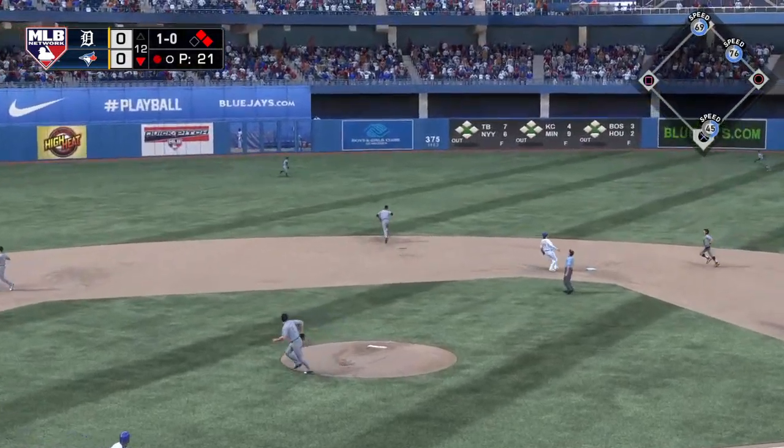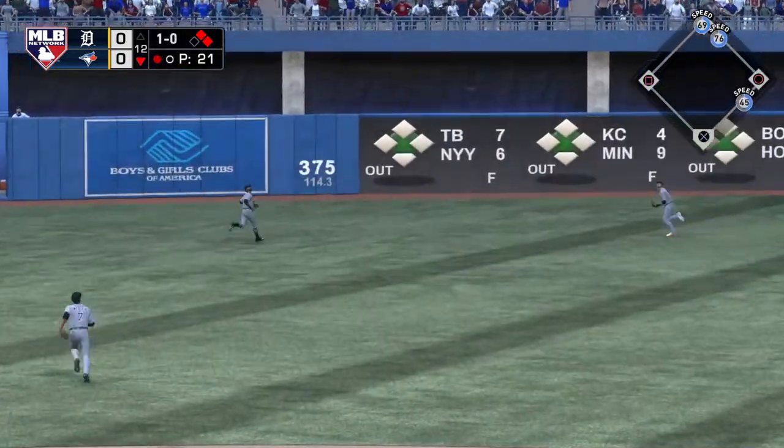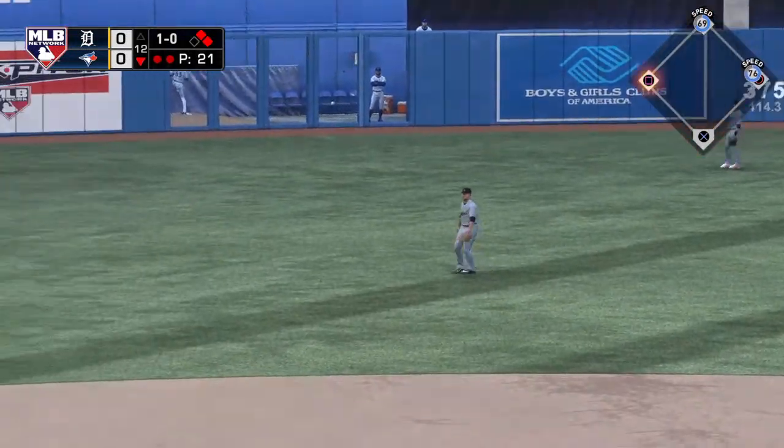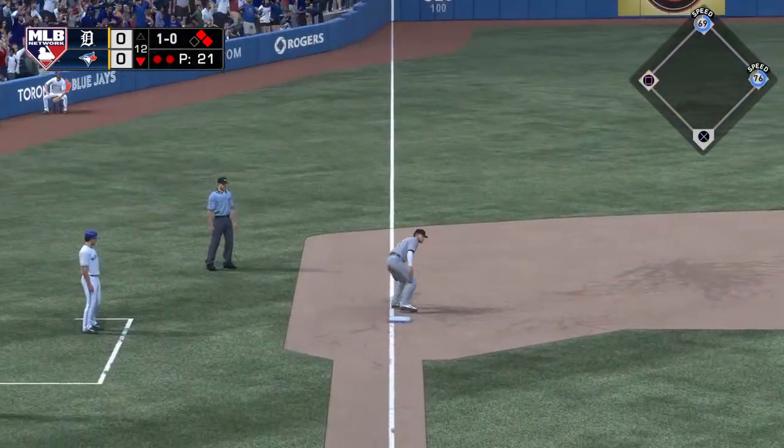This is hit high in the air out toward left center. Stewart is in pursuit. He makes the play. Really had to hustle to get to that one. 2 gone now.